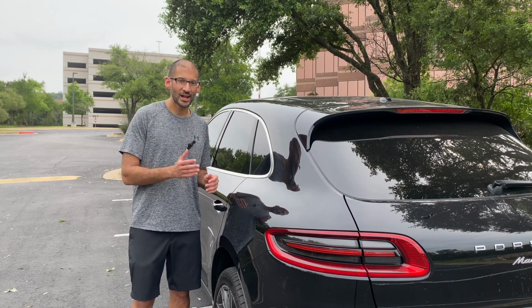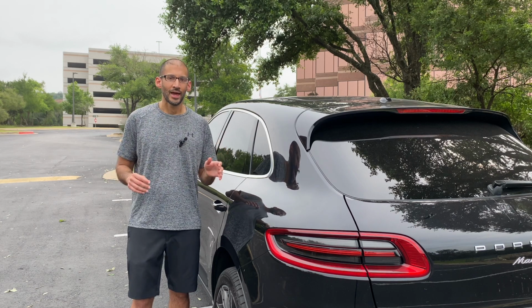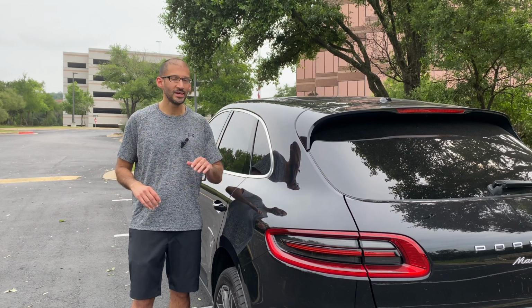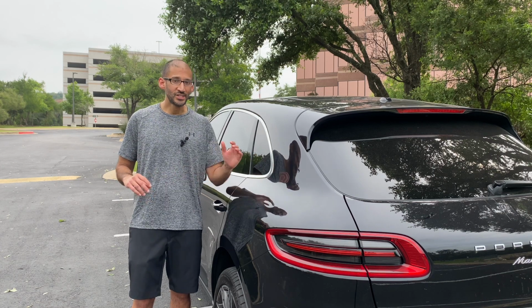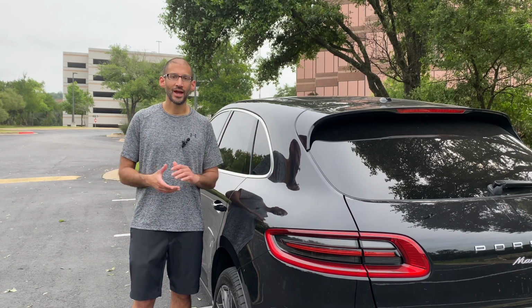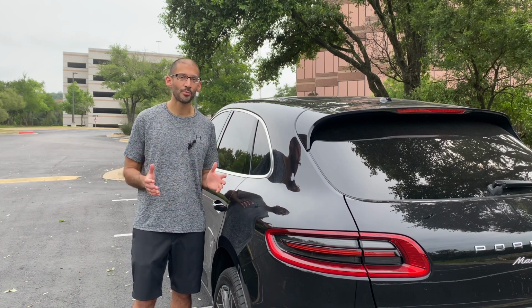But just the fact that I don't have to wash and wax the car every single time is just a relief. And having the ceramic coat is the easiest way you can maintain and make a car like this look good. It's ideal for black, but it could really work for any paint. I'm sold on the ceramic coat knowing how good of a product it is.